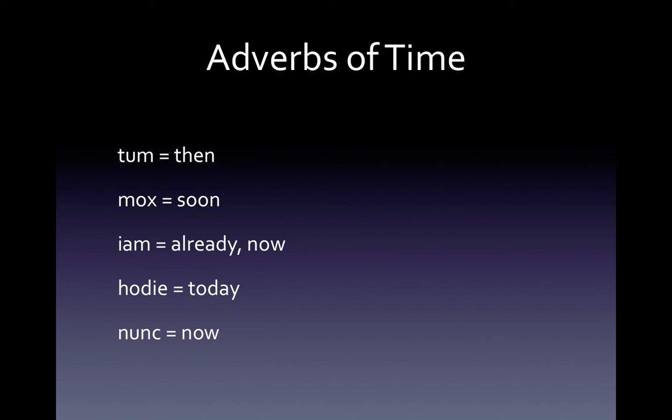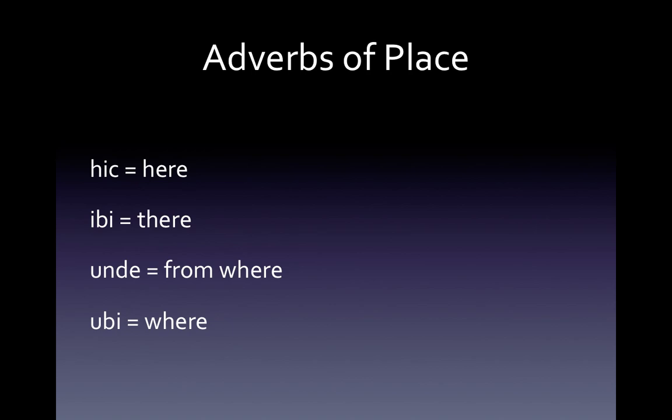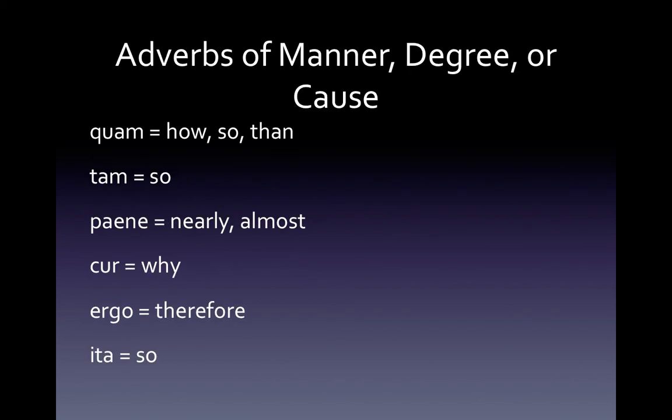There are several different categories of adverbs that we've learned so far. There are some adverbs of time. So tum means then, mox soon, jam already or now, hodie today, and nunc also means now. Adverbs of place. Hic means here, ibi there, unde from where, ubi where. Adverbs of manner, degree, or cause. Quam can be how, so, or than. Tam, so. Paene, nearly or almost. Cur, why. Ergo, therefore. Ita, so.